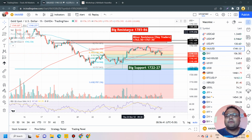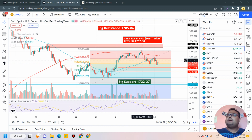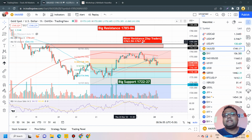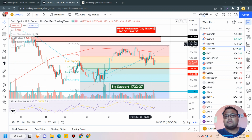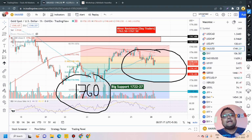For example, the big resistance for this week will be 1785 to 86. The big support in case of a huge fall, 1722.27 will be the big level here. And in case of a nice up move, 1763.50, 1767.50 will also play the role of a resistance. But as of now, as you can see, the market is trading here. So in this market situation, as there is not much volatility, at least for today, especially during the Asian session and European session, 1760 also may act as resistance considering the present volatility of the market.